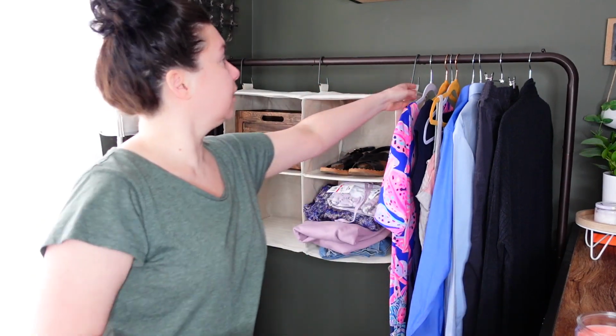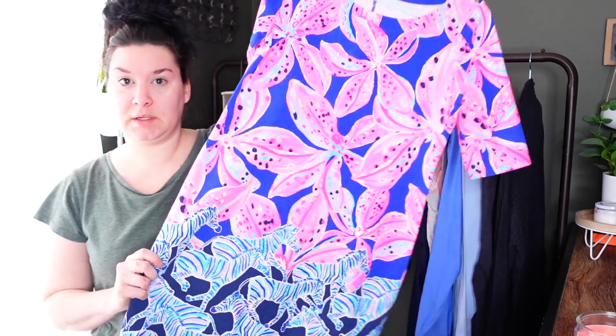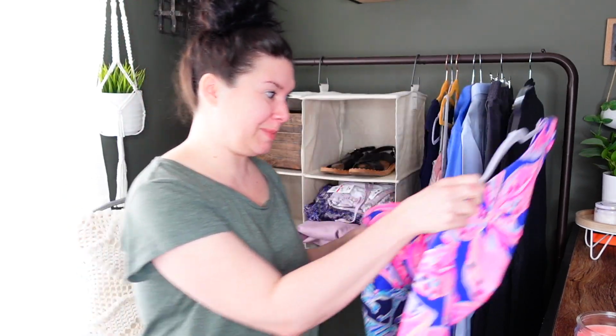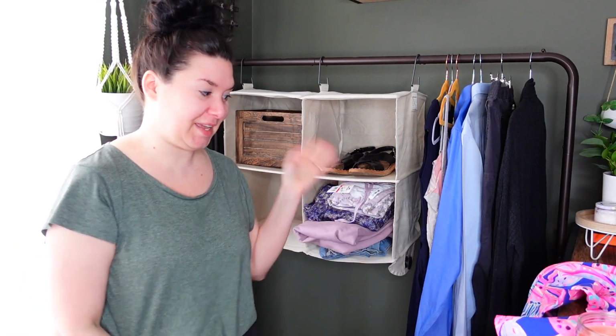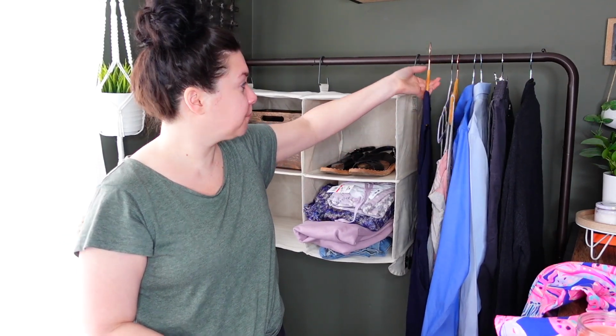Okay, the first thing that sold was this Lilly Pulitzer Lila dress. This sold for $55 in like a week or two, and it's a medium. My cost of goods on this was $0 because a wonderful angel sent me a box and that dress was in it. She knows who she is and she's very loved and I thank you greatly.